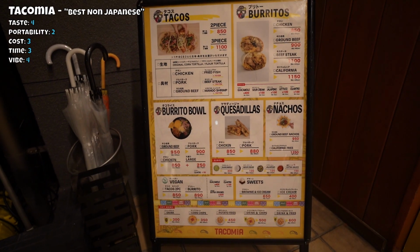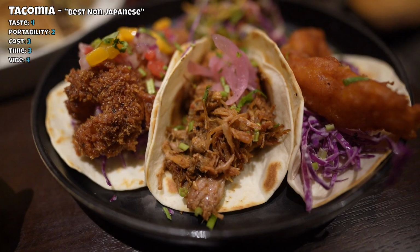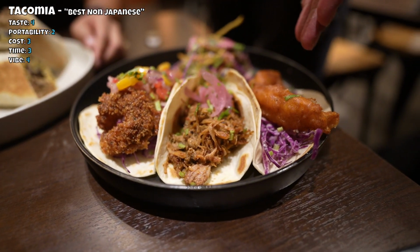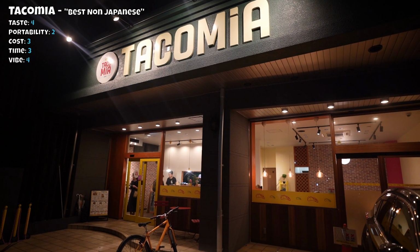They cater to English speakers very well and have some interesting tacos to choose from. I would say grab the chicken and pork tacos, but try them all. The staff are fun and the vibes are immaculate. Shrimp, pork, fish, veg. Thank you. Check it out as it's right next to Ohori Park.